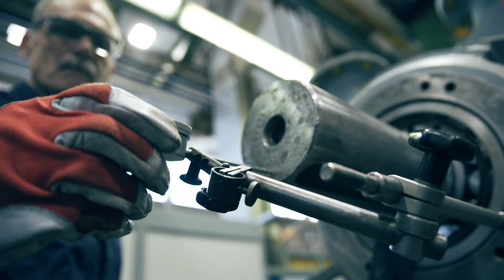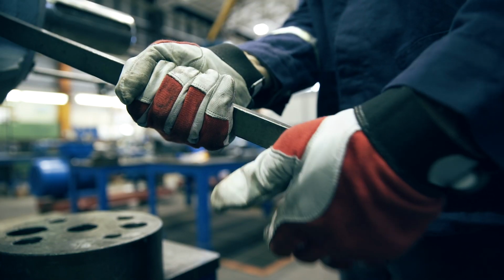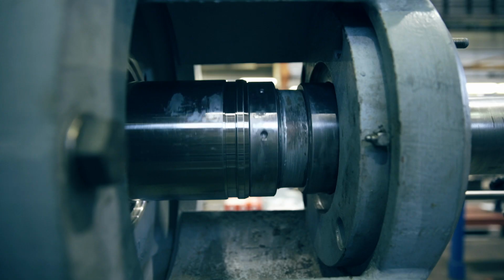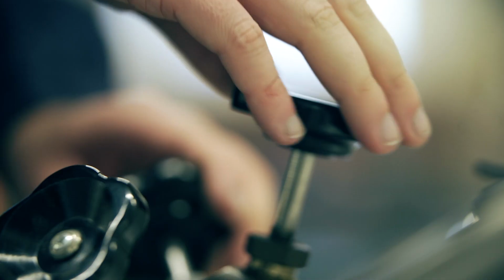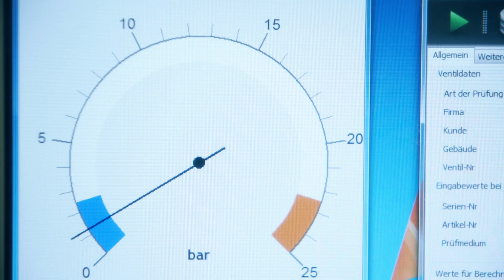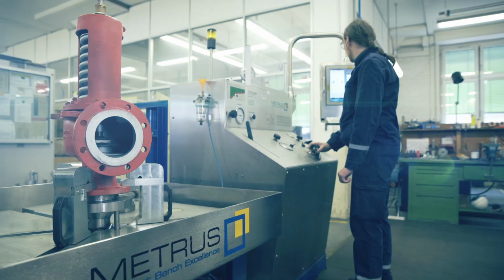We ensure reliable operation in the final assembly of liquid ring compressors with accurate gap setting of the rotor package. In our certified workshops for testing and adjusting safety relief valves, we make another important contribution to the process safety of production facilities.